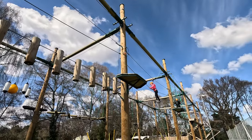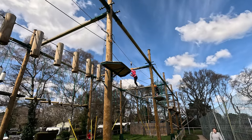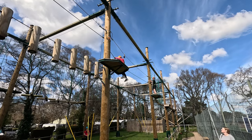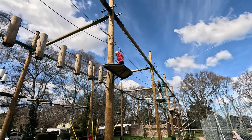Just on the right hand side here, you can start seeing the edge of the football pitch and basketball pitch. Again, free to use, just a case of seeing how busy it is at the time, or just go and joining in, which is what we normally do quite a lot of the time.